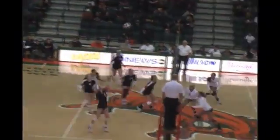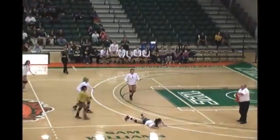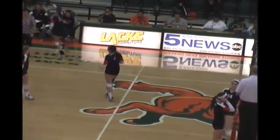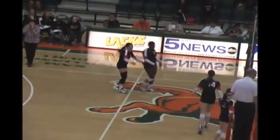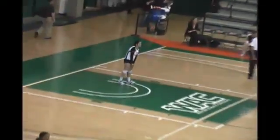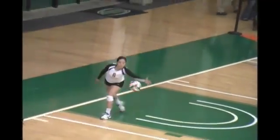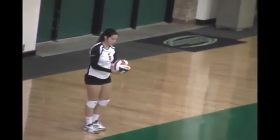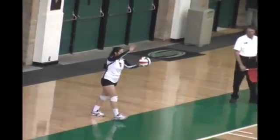Gomez gets another nice serve off. Churchill is there. Chargers sending that one back over. Out of bounds, and Churchill will get their first point of the game here. So Churchill brings this one to a 3-1 game. They decrease Rowe's lead by 1, making it only a 2-point lead here. Number 6 for Churchill to serve off the ball.